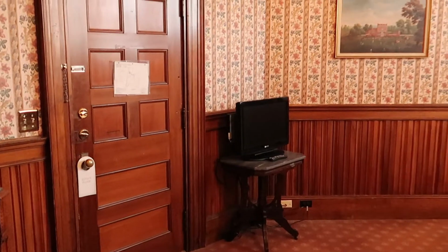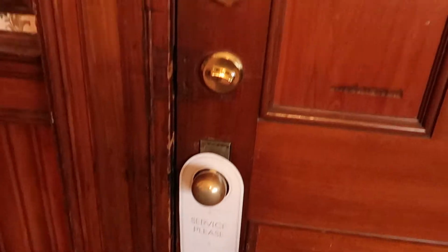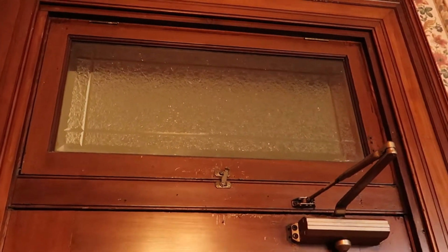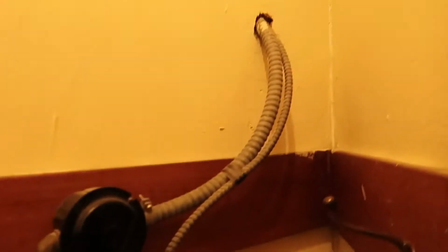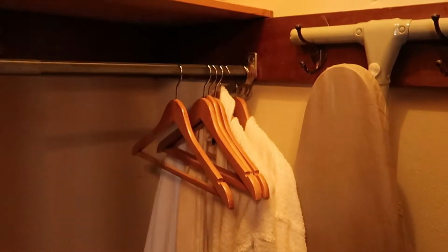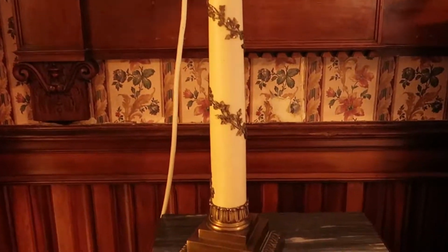Little tiny TV. Looks like it's got two deadbolts. I always love these little windows over the door. They have a special name for them and I can never remember what they're called, but a window over the door. Got a little bit of old wiring here in the closet. That's kind of neat though. Ironing board and iron. A couple of terry cloth robes. And a luggage rack. Lamp's kind of interesting. It looks a bit old.